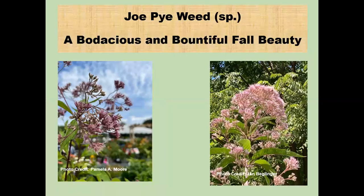So I was reading about all the different plants, and I saw a quote that said that Joe Pye weed was bodacious and bountiful. And I love those two words, bodacious and bountiful. It's just so appealing because it gives you the idea of what your garden is going to look like without even knowing what the plant looks like. But here is the plant, and it is.